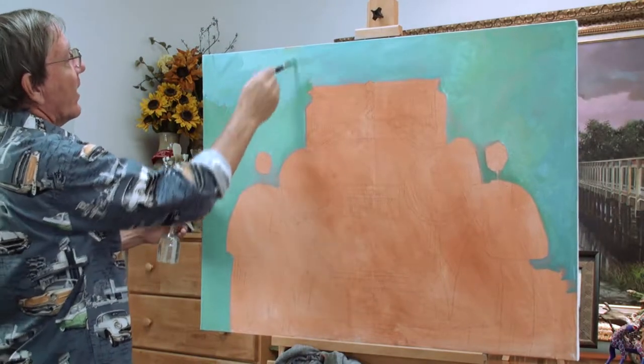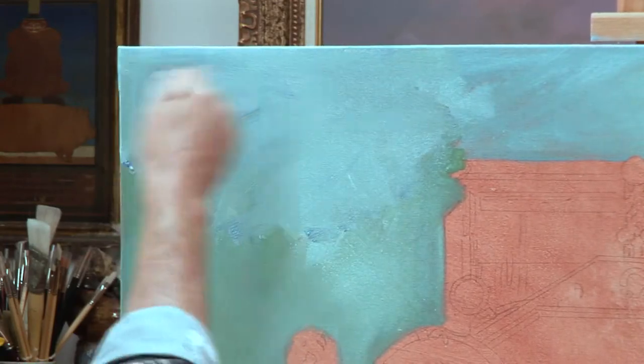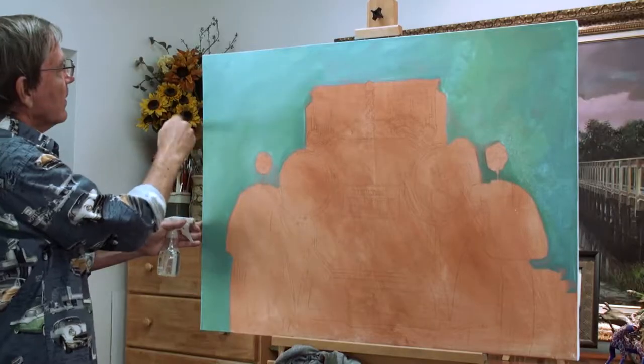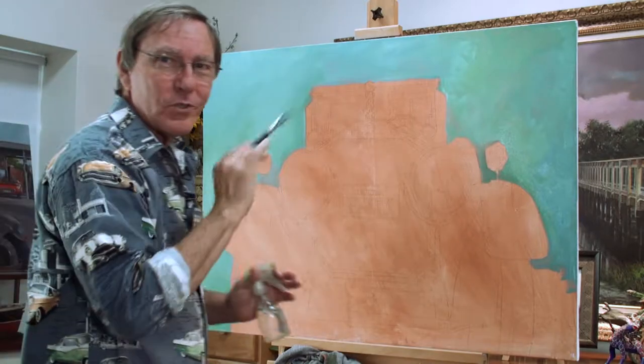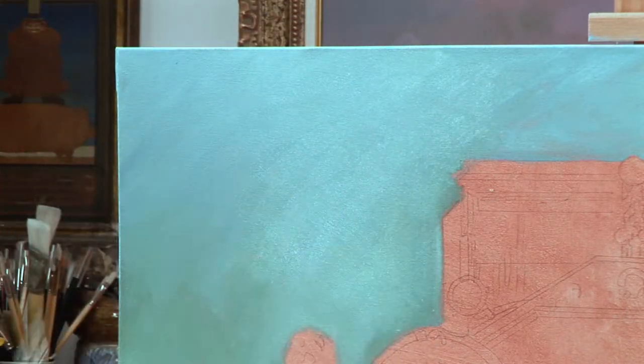Once I get it on like that, I just brush every which way, back and forth, horizontally, vertically, sideways. It only takes a minute or two to do that, and I don't end up with a lot of small little brush strokes. I'll end up with a nice flat background with some subtle variations in color.